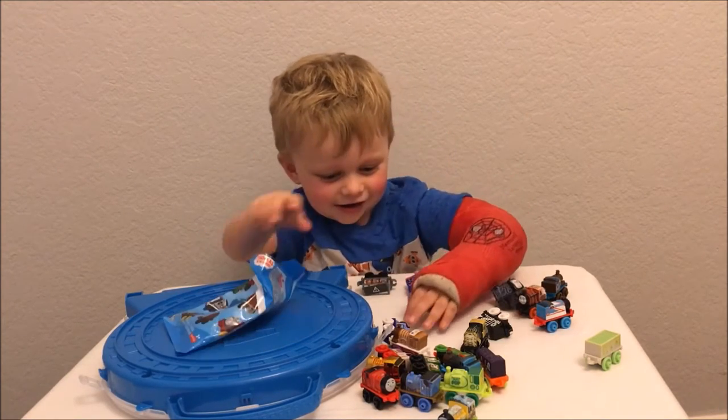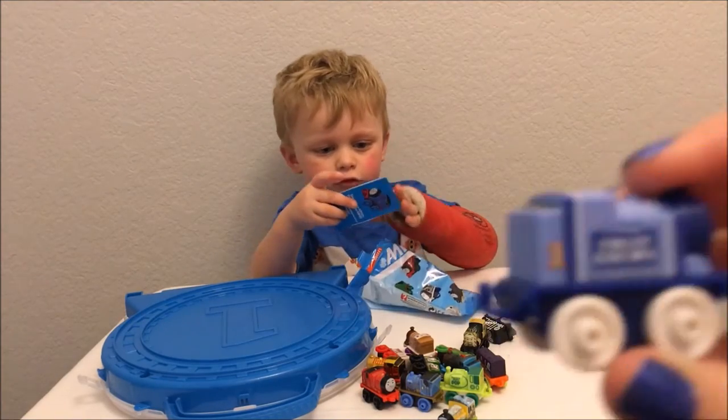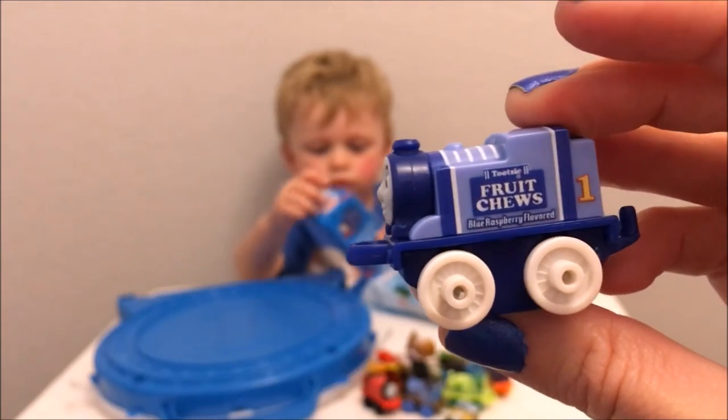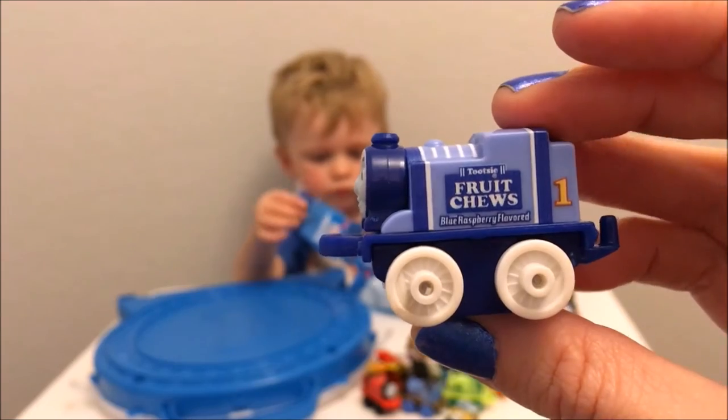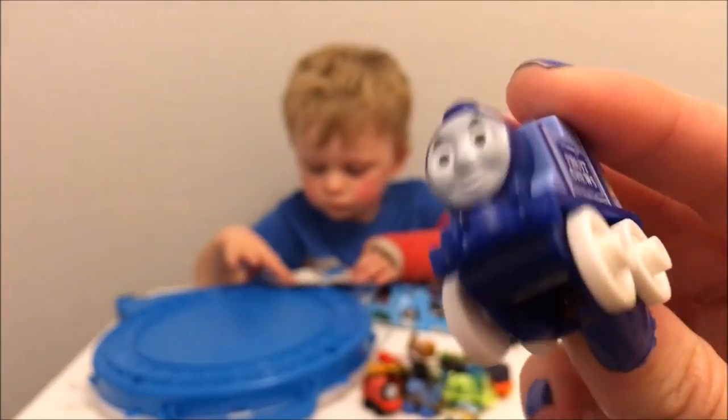Oh, it's blue. It's a blue train. Looks like we got another Tootsie one. It's a blue raspberry fruit chews Thomas. Taste yummy. Don't eat me for real. I don't really taste that good.